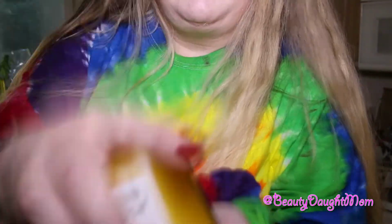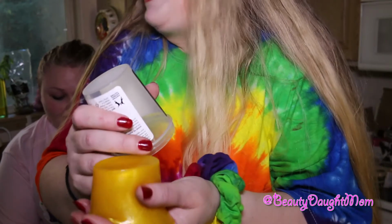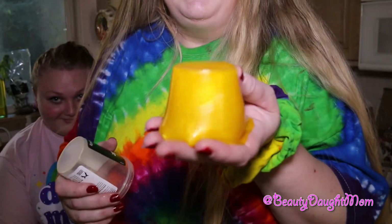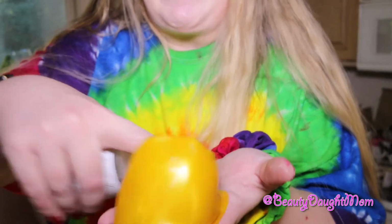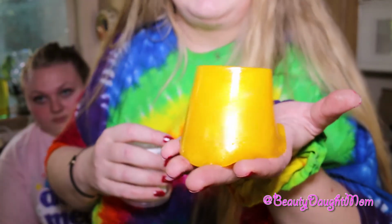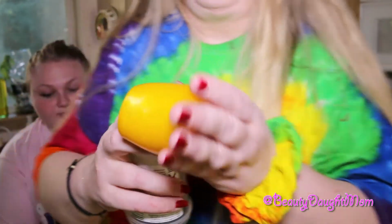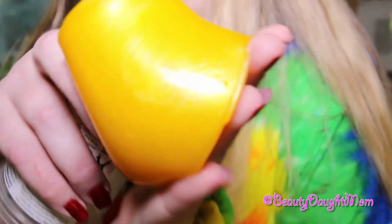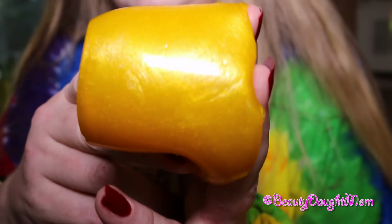Now, if I take... I bet that was quite the sound effect for everybody. There you go. See what I mean? It is really a shower jelly. It has little fine sparkles all throughout it. I don't know if you can see on the camera here, but it has a golden shimmer. It's not yellow, it's yellow because of all the gold shimmer in it. If you can see that.